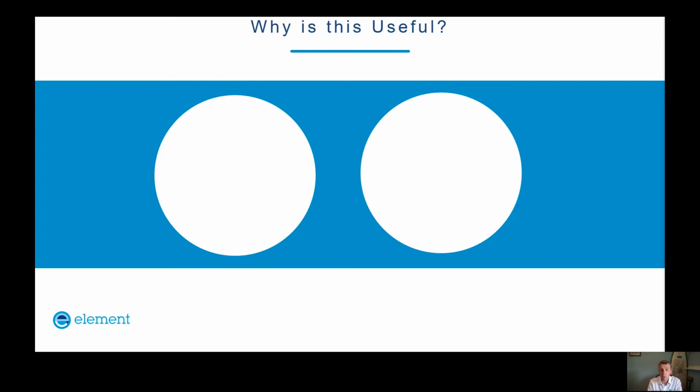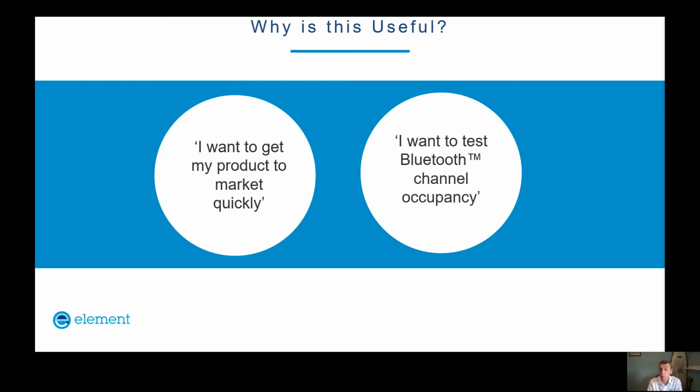In reality, what you really want to do is get your product to market as quickly as possible. And it's the same with radio testing. It's pretty unusual that anybody has a burning desire to know exactly how long Bluetooth lasts on each channel before hopping to the next one. What you really want to do is just get that test out of the way and get your product to market as quickly as possible.